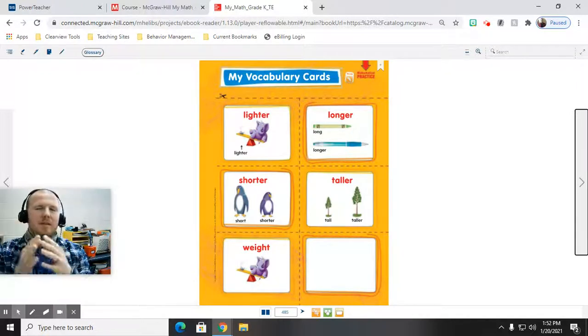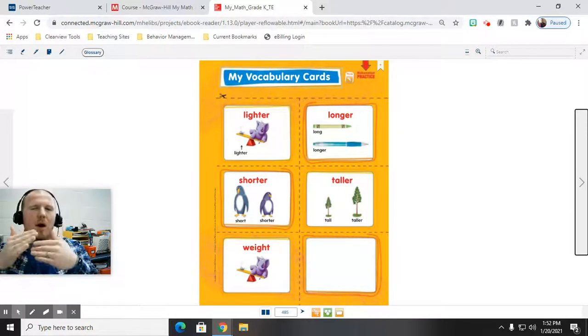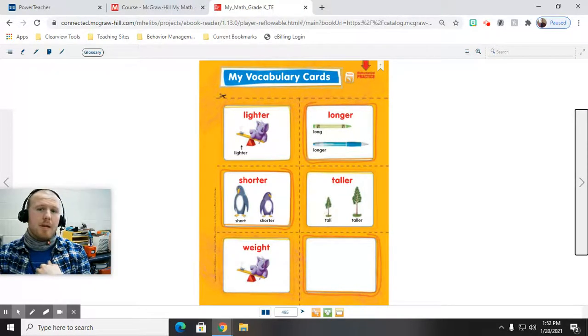But when we're using things, it's all relative. I might be taller than you, so I might be tall, but someone like LeBron James is taller than me. So it's all about our perspective. Same thing with the trees. This tree's tall. It's probably taller than me, but this tree right here is taller than this tree. And then when it comes back to this, you're wondering why it's down here. Weight is how heavy something is.